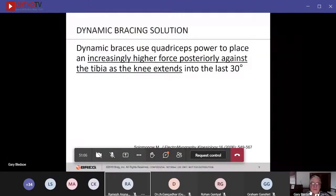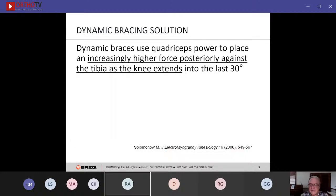Salomanow did publish a paper. This is a very interesting paper. This particular one was his outgoing presidential address at this particular annual meeting of the Journal of Electromyography and Kinesiology. It's a fascinating article. Anyone who wants to understand a lot about dynamic bracing and other issues involved in the neurosensory role of ligaments should read this paper and study it.